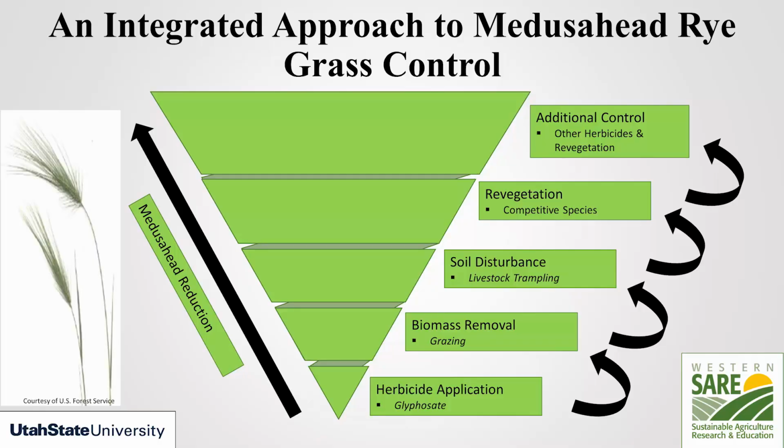Now, I'm not just talking about Medusa head rye. This can also be implicated into other annual grasses. So the first part of this is herbicide application.